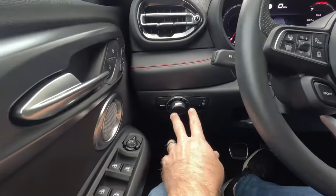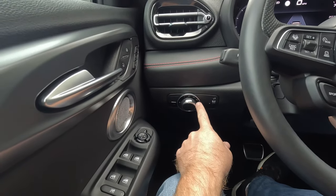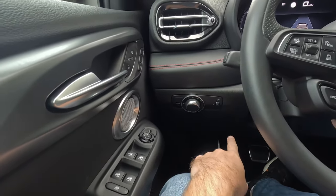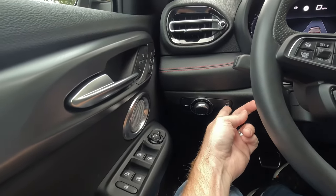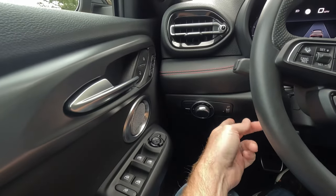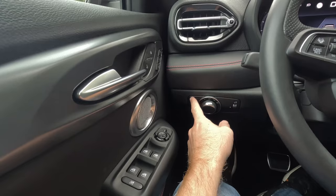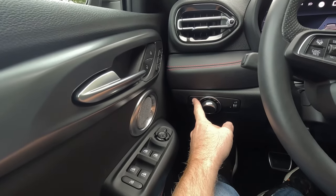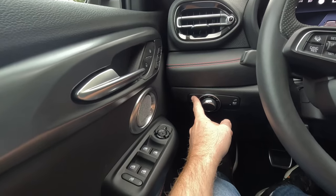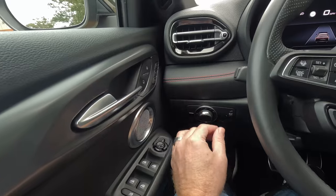Starting over my left knee, we get all our light controls right here with a dial for turning them on. No fog lights on this one. You do get a kind of spring-loaded adjustment here for your brightness control, and your hatch button is down here. The auto start stop button in an Alfa is typically up here, but they've actually moved it underneath the vehicle start button, so that's an interesting movement of sorts.